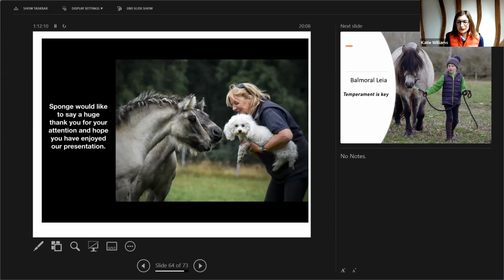And I know you're going to be staying around, and obviously what you do is very much the breeding side, and it feeds into the ponies working on the hill. But also Lizzie then has the challenge, I guess, of creating some show ponies as well.